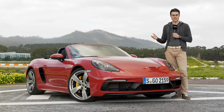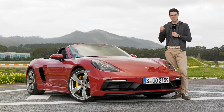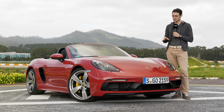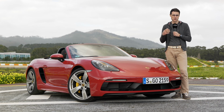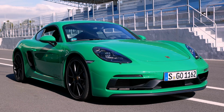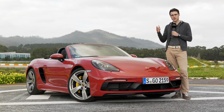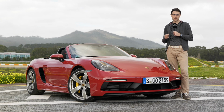4 liters of displacement, 6 cylinders, naturally aspirated engine, manual gearbox. We're going old school today on Autogefühl with a new car. Because so far Porsche has reserved this setup for the GT4 and the Spider, but now the 718 Boxster and 718 Cayman come as GTS 4.0 with this special setup.